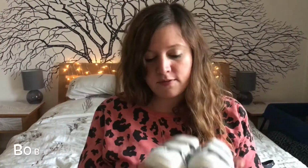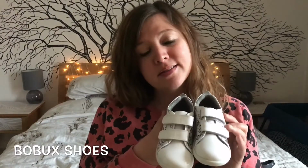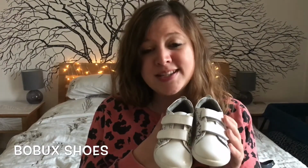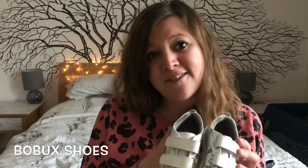Really like these. We've got these from Bobux. Now, we're big fans of Bobux in this house. We have quite a few pairs for both the boys. These are quite different, and Jonah has been colouring them in.